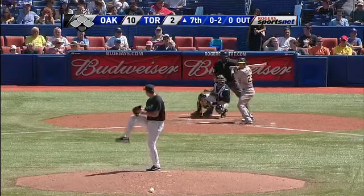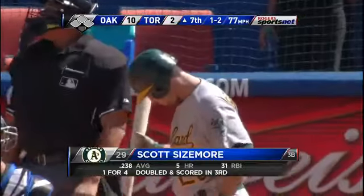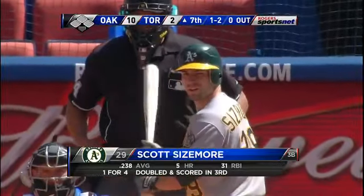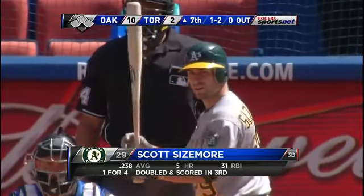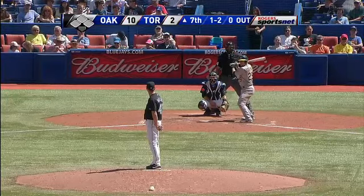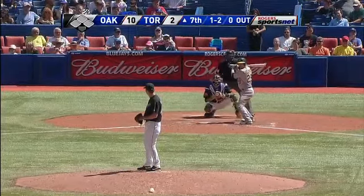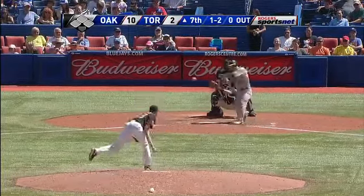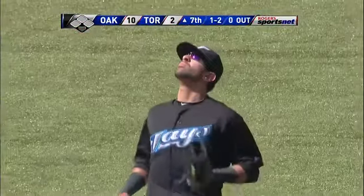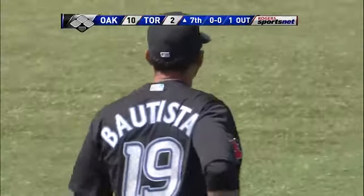Scott Sizemore has scored a couple of runs today. He had a double in the third, reached on an error and scored in the 6th. Twice today, Oakland has batted around. Popped up, shallow right field. One out. Let's check in with Jamie Campbell.